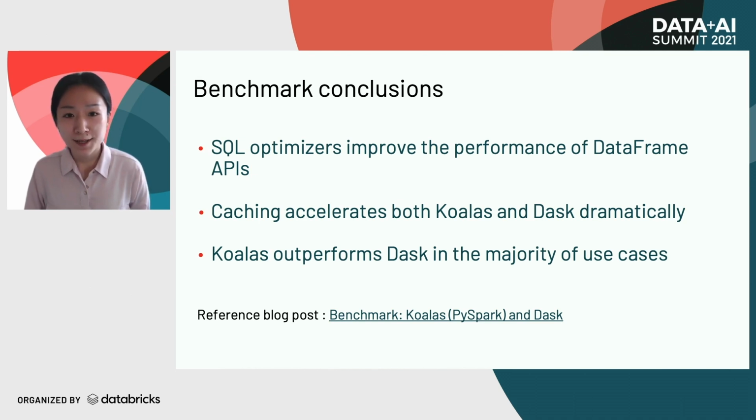I want to add that different projects have different focuses. Even though the benchmark we ran was reproducible, and we tried our best to be fair throughout the process, there might be unconscious bias. The main goal of the benchmark is to study SQL optimizers' influence on data frame APIs. If you'd like to know more about the benchmark, please check out the reference blog post. All right, that's the end of our benchmark section.